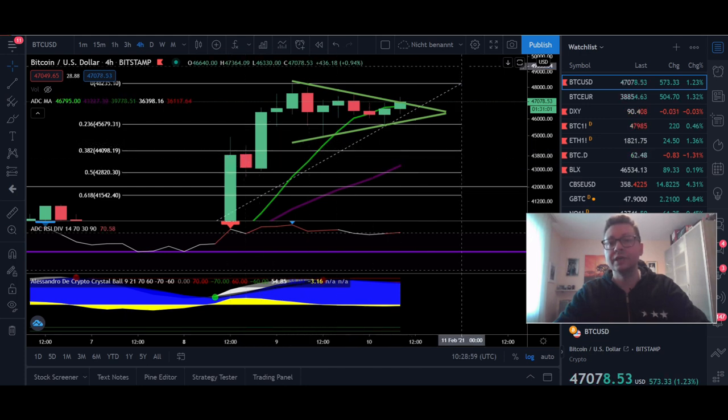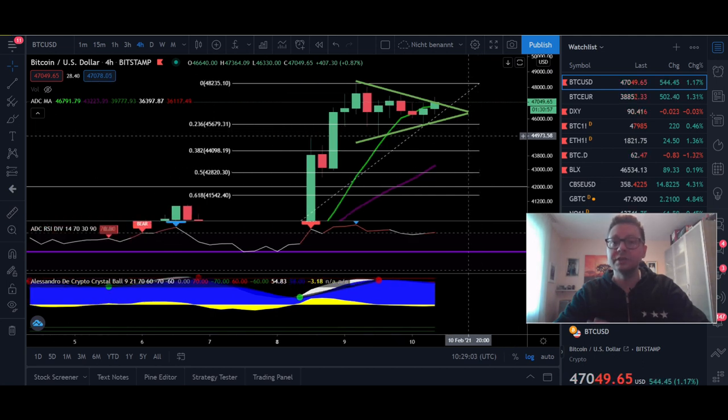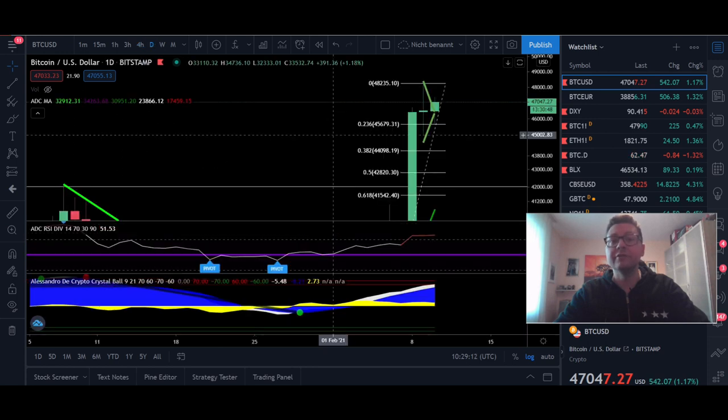$43,000 to $44,000 area before we gear up again towards 60,000, because even though in the lower time frames we could get a pullback at the end, Bitcoin will go towards 60,000 very, very soon, because also the bigger time frames are looking very, very bullish.